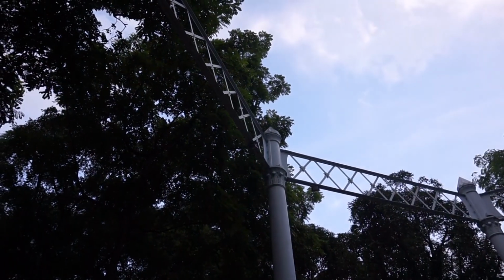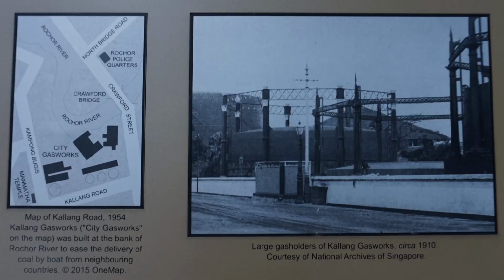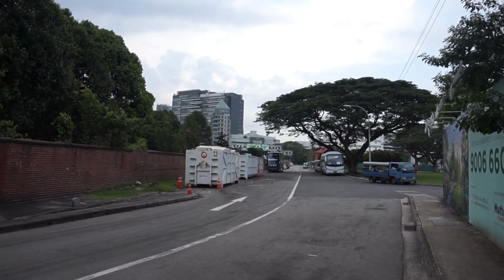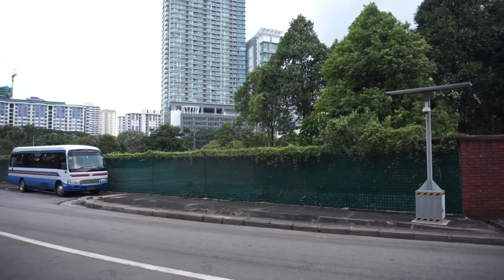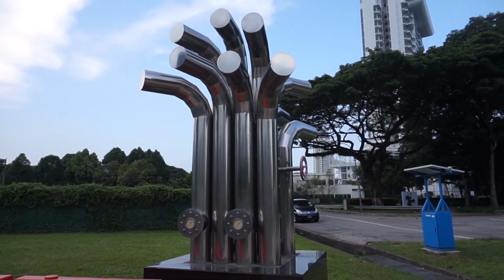And for further investigation, I found out that these were part of the Kallang Gasworks, which used to be in this area. So these were part of the gasworks that was preserved. This road is called Kampong Bugis Road. And if you notice, there's a brick wall along the road, and also fencing. And there's also an art sculpture here of pipes.